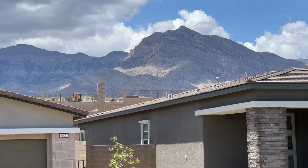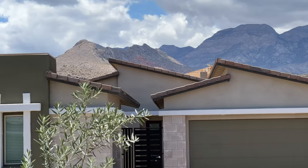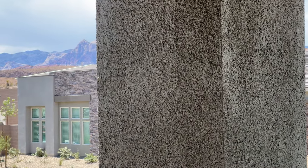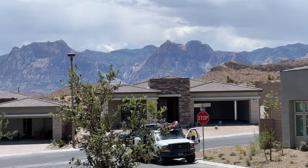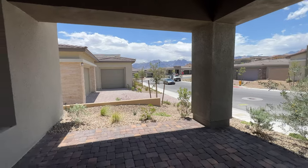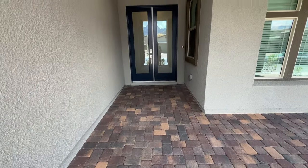Okay, just wanted to let you experience how it is, because sometimes the video is on a wide angle, so that's why it's not showing the way it should be. But this is how it looks when you're at your porch. Okay, let's continue the tour. Okay, so now we're gonna enter this home.